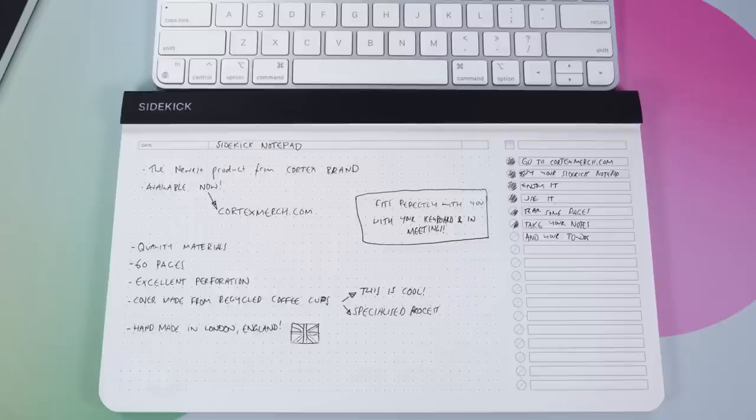So it's 60 pages, so essentially it could be two months, but I think I keep mine for about three to four months because I don't use a page every day. I don't need a full page every day. Sometimes I'll make a note here and then tomorrow's notes can also go on that same page. It doesn't need another whole page.